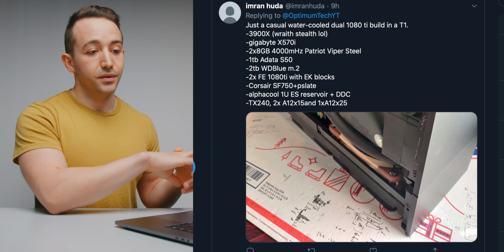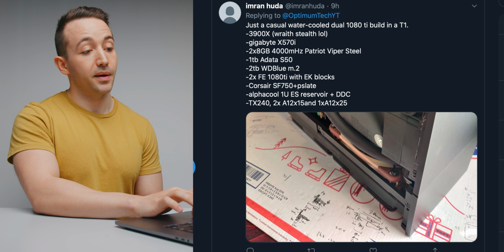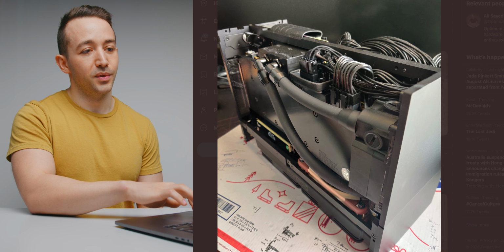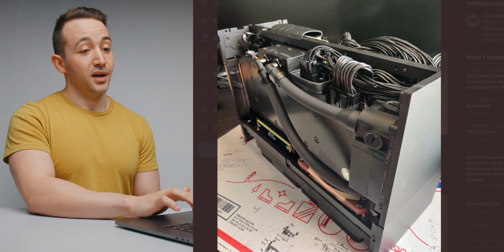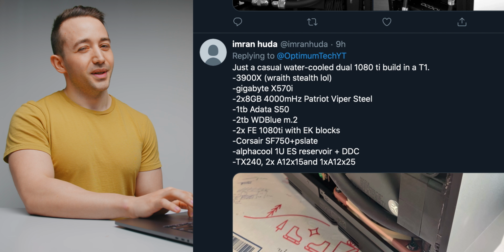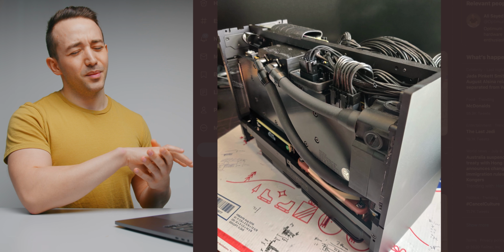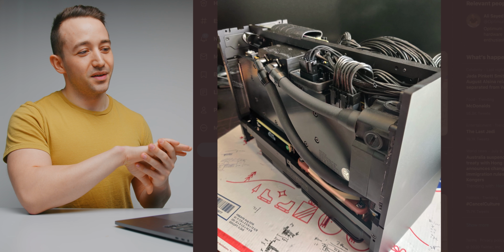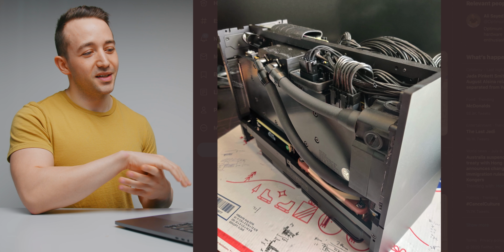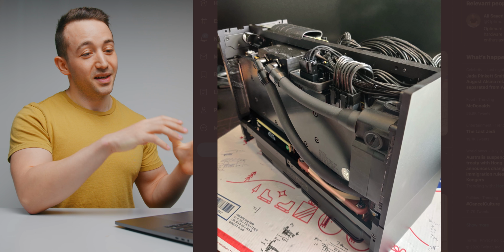What's interesting here is the use of an Alphacool 1U ES reservoir, which is actually running a DDC pump. I had no idea that you could run that in that case, but that's something that I might explore. Thank you, Imran, for sharing this build. You say you're also running a 3900X on the Wraith Stealth. There's probably one reason why you showed just this side of the build and not the other one, but man, come on, it shouldn't be too much harder to hook that 3900X to a CPU water block like it deserves if you've managed to cram 2 1080 Ti's on the other side. Overall, great build, man. This is insanely compact and insanely dense.